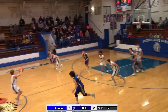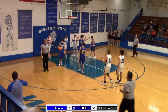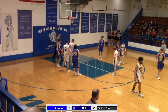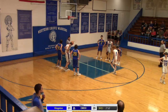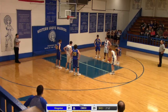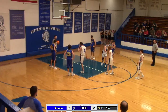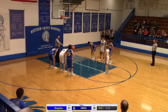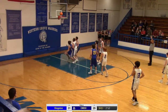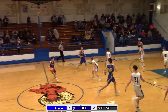Baker guarding the ball, tips it, goes to Collins. Baker driving on down, and he's fouled going up. Fouls on Clark, and it'll send Baker to the line for two. Baker misses the second. 29-31 is still your score.